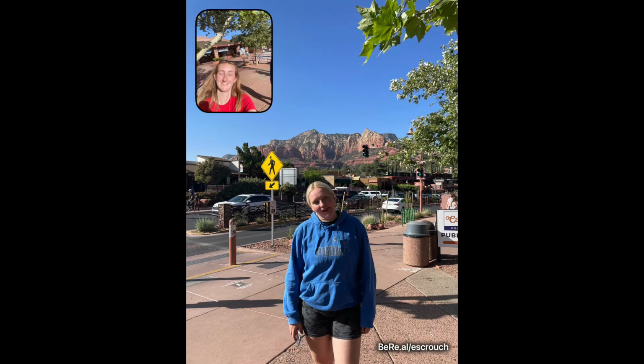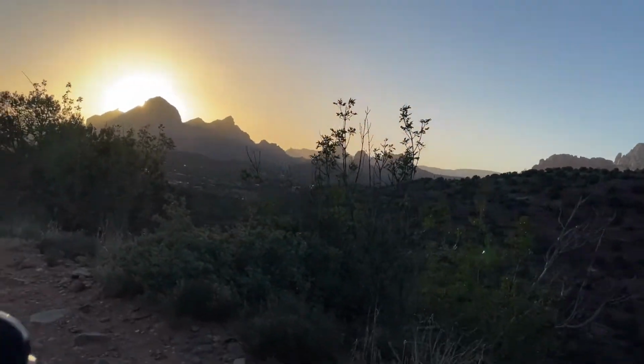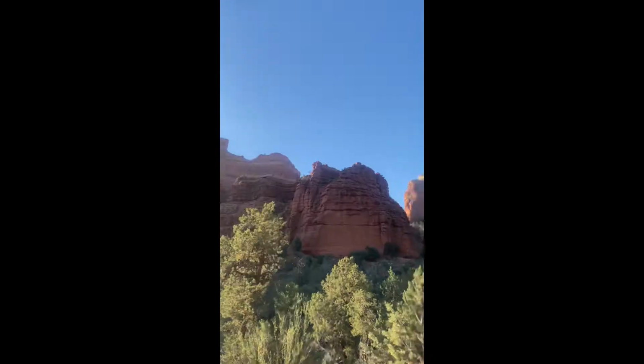And then we headed out of Petrified Forest National Park to Sedona, which is like a hiking town and village place in Arizona. Super cool having all these red rocks around us. And we drove down this super bumpy road to try and get to a lookout point, but it was scarily bumpy. So we decided we did not want to do that in the morning and we turned around.